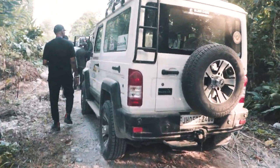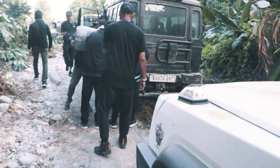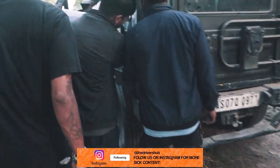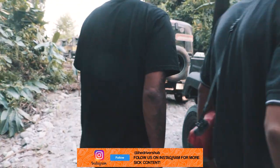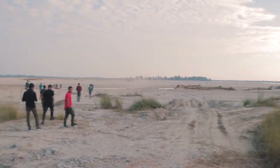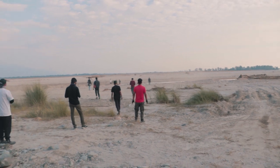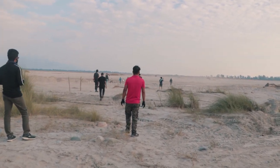One more new generation Gurkha. Some guys putting fuel in. This is the complete setup basically. This is stage 2 on an even bigger landscape. Looks absolutely epic.